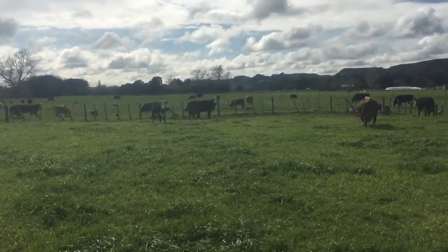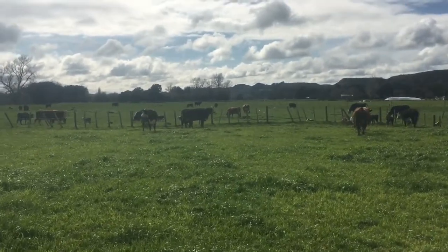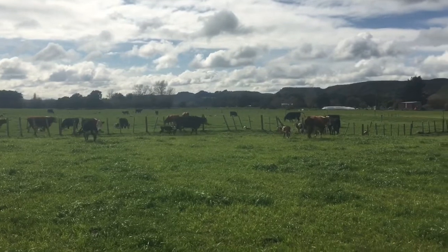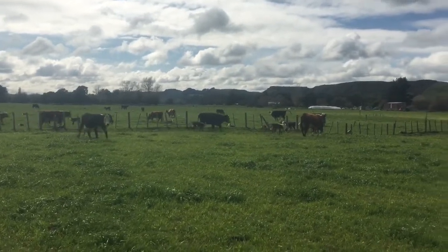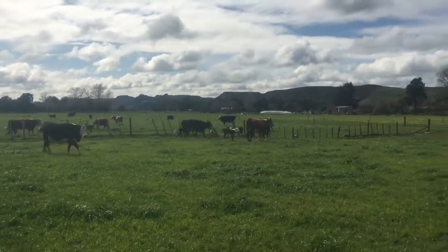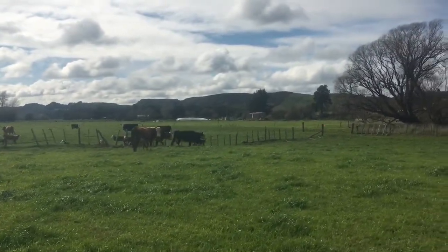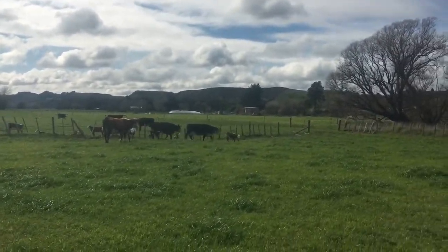I don't want to get too close to her because she's a little bit stirred up, and she's actually not looking too bad now. But the black cow with the calf right behind her, if you look at her, she's a little bit down at the head. She's actually looking a lot better already.